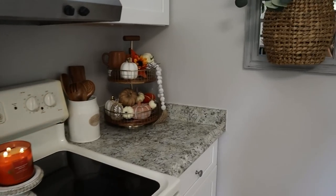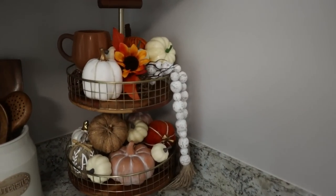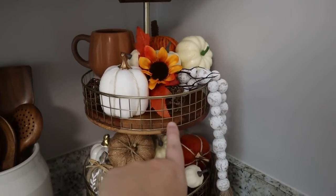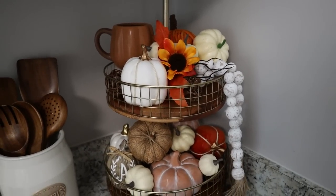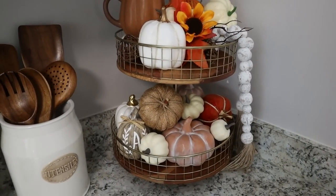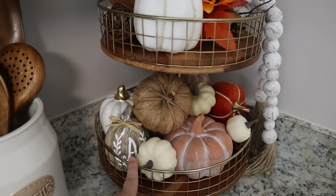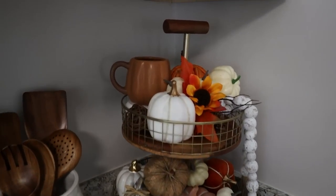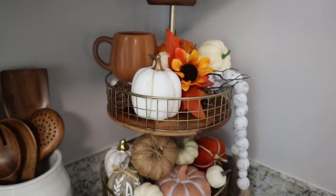over on my tier tray, I wanted to just add lots of pumpkins. So I just filled it up with pumpkins, and then I added a flower pick. It has a pine cone and a sunflower and some fall leaves. But I just filled it all the way up with a bunch of pumpkins. And then this A pumpkin here is for our last name, Asbury. So it's just a tier tray full of pumpkins. And then I added a little pumpkin mug on a little riser.